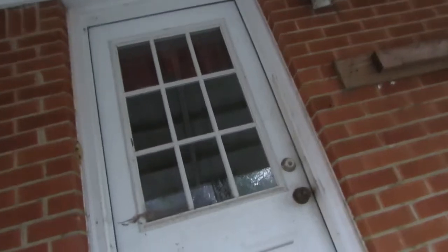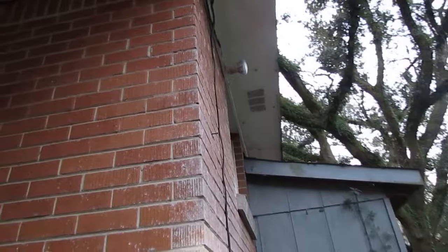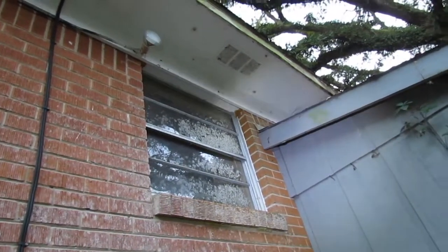This is basically the side entrance right here. Let's see what's going on with this over here. You can see more of that efflorescence there. That's just from a lot of moisture. Now this white stuff you see on the windows, fungus, that's just from being a smooth surface.